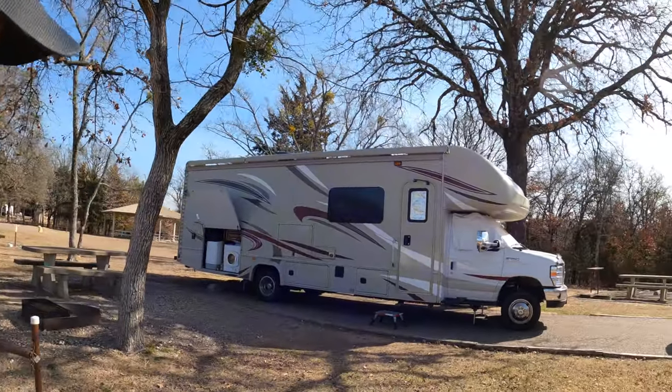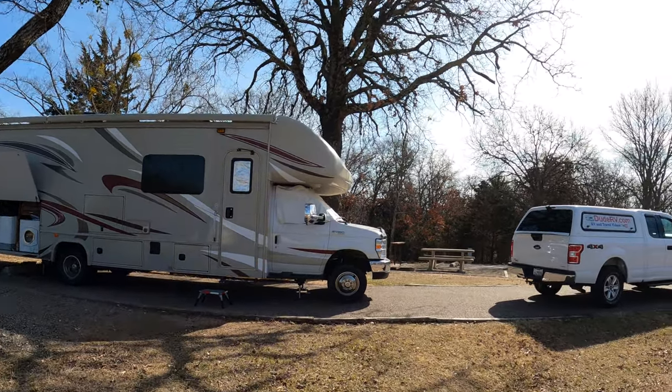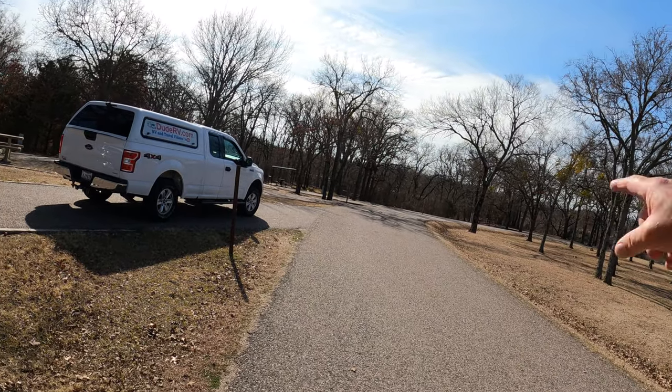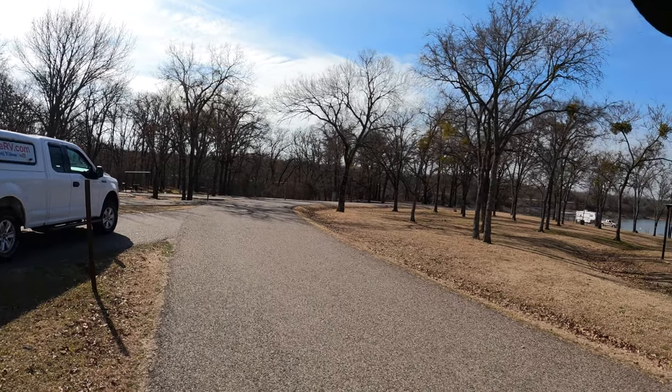The first thing I want to point out about site number 42 is I'm backed in backwards. The second thing I want to point out is actually the whole campground itself is right next to the highway. It's loud, but I'm only going to be here one night. And this was rather impromptu. I just decided to do this yesterday. So, spur of the moment.